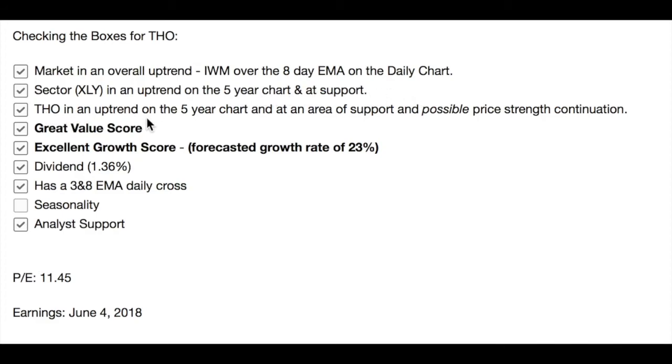We looked at the chart for Thor, and it's in an uptrend on the 5-year chart. It's come in quite a bit. It's resting at an area of support and possible price strength continuation from here. Should the market go higher, with the scores underneath Thor Industries, I would think that it would go higher as well. It's got a great value score. It's got an excellent growth score with a forecasted earnings growth rate of 23%. These are both highlighted because they're absolute musts for me. It's got a dividend yield currently of 1.36%.